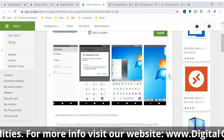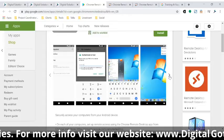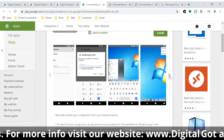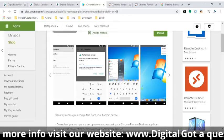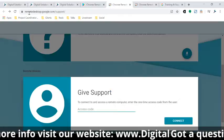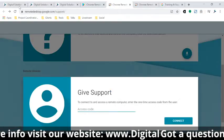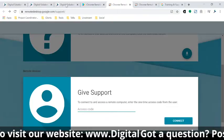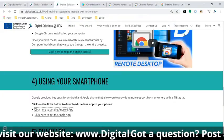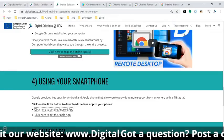It works. It's really simple, and it's dead easy to set up, especially for the person who you're supporting, because the person that you're supporting just needs to go to the Chrome Remote Desktop web address. You can send it to them on a text message or an email, or Facebook, or whatever it is you want to do. So yeah, that's it.